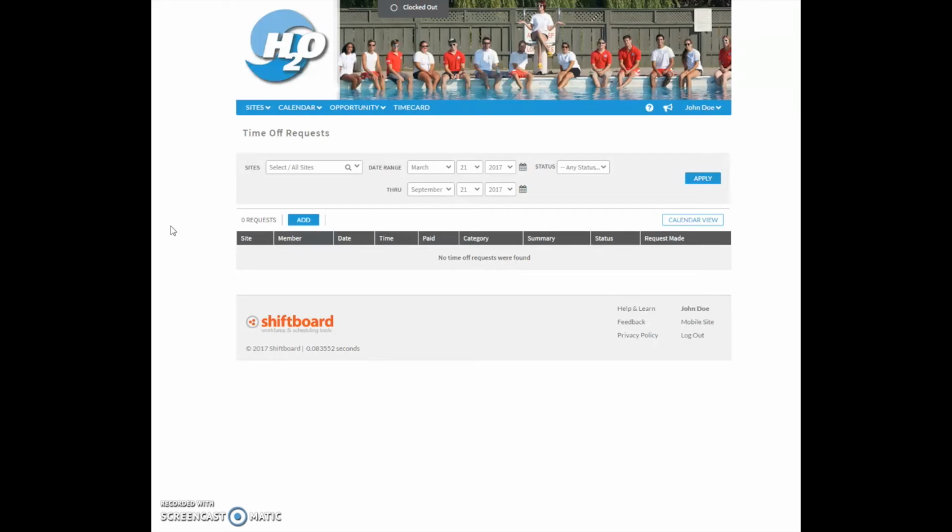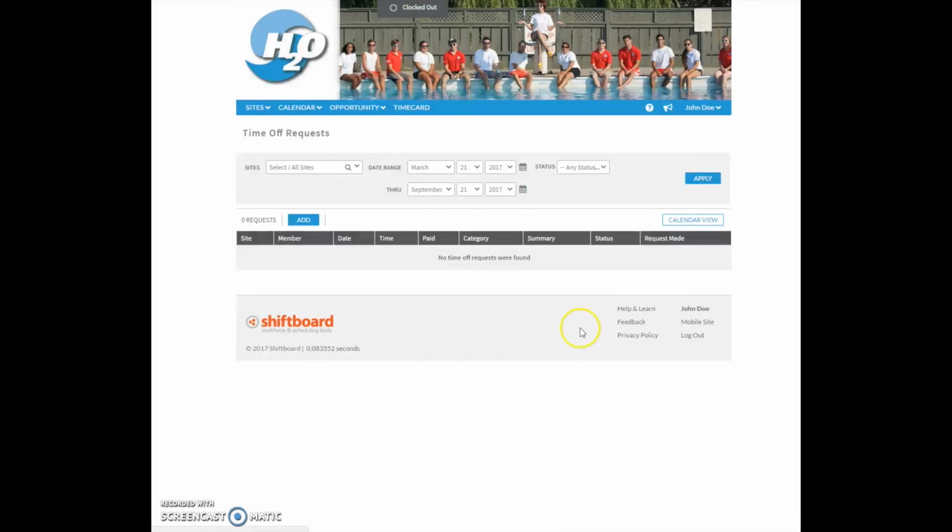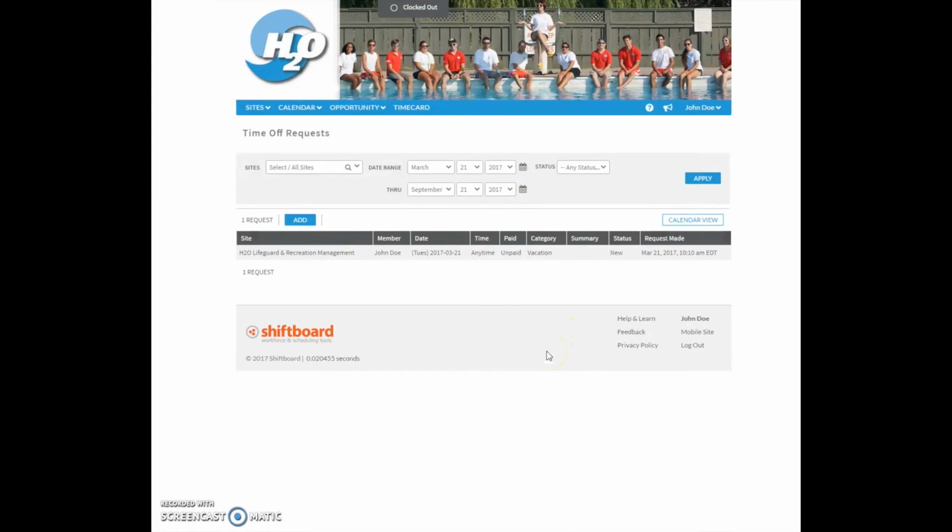To add a time off request, click on Add, select the date, the time, and then the reason why. If it's not under Category, you can write it down under Summary or Notes, and then click on Submit. You will need to wait for your supervisor to approve your time off request. You will receive a notification by email once it has been approved.